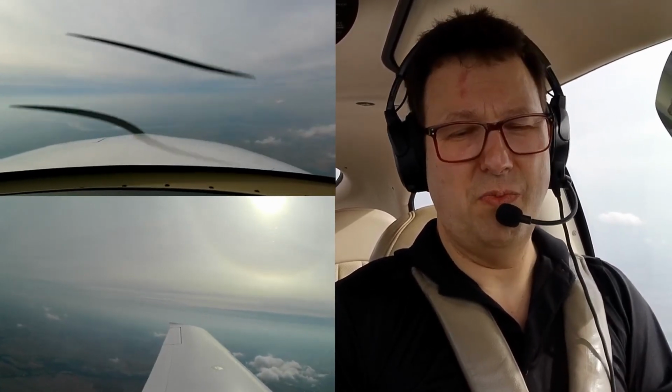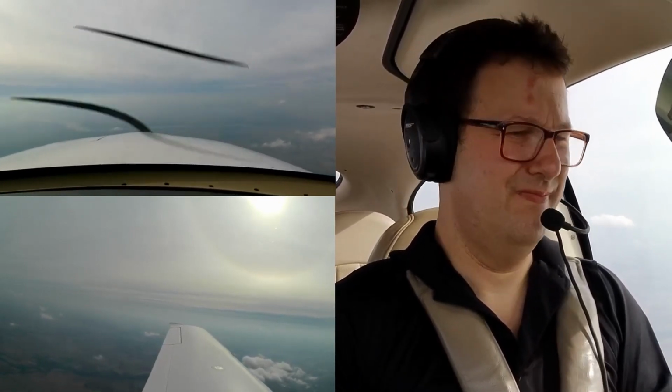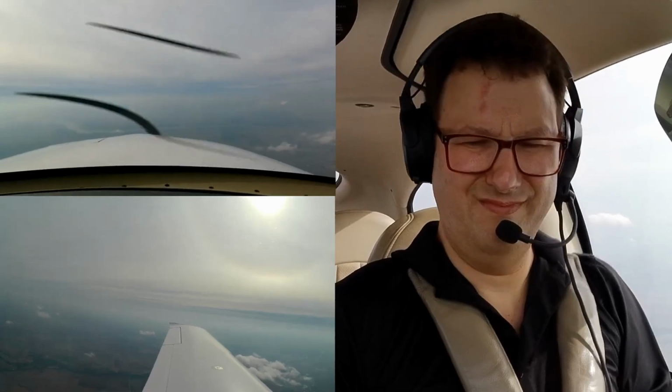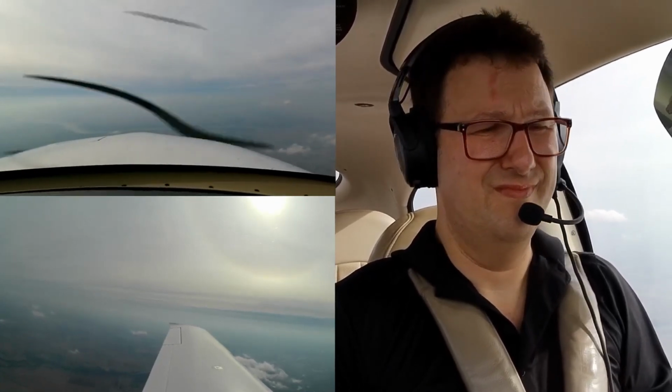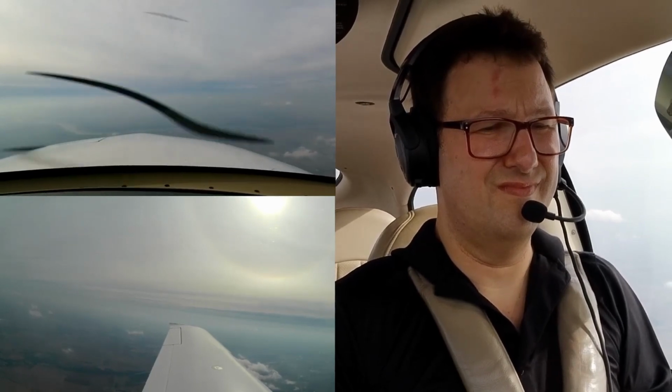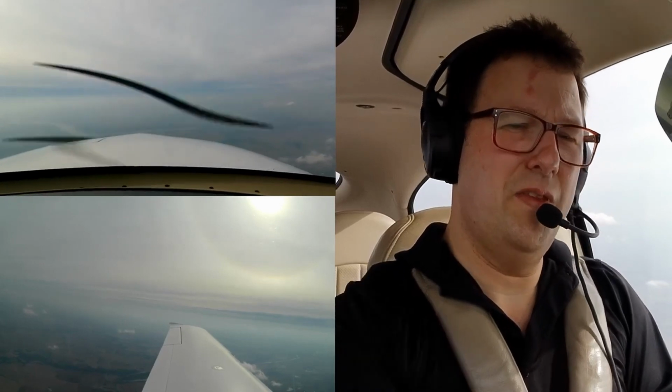Quad City Approach, Cirrus 191 Lima November. Would you mind if we began our descent into Cedar Rapids? Cirrus 191 Lima November, you can begin your descent, descend and maintain 6,000. 6,000, one Lima November.